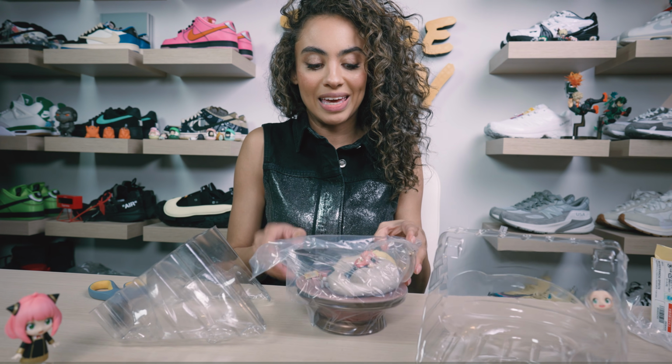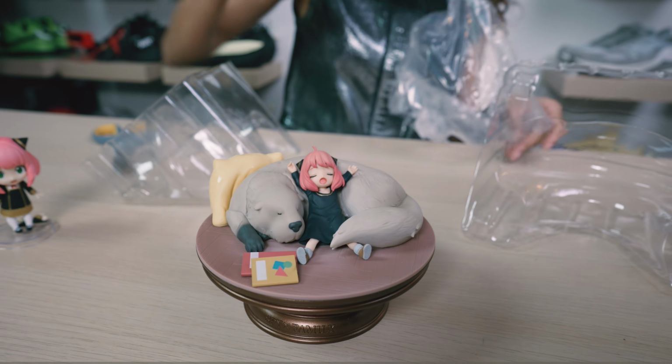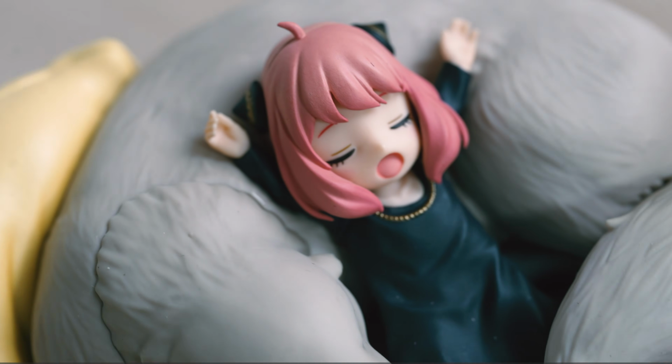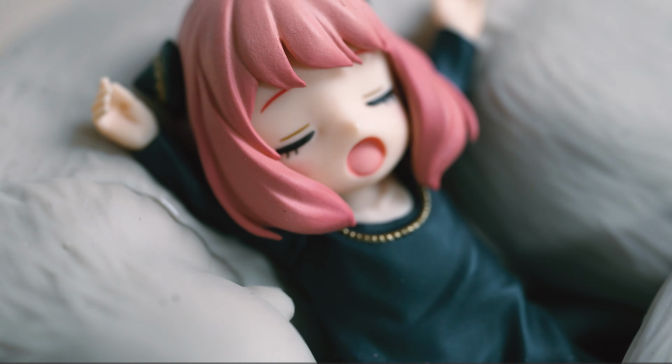She's cuddling and sleeping with Bond. And of course she's got her school books there. I feel like she's always getting yelled at to do her studies, but she's never studying. I think that's by far probably one of my favorite Anya poses right there. It's so characteristic of her.